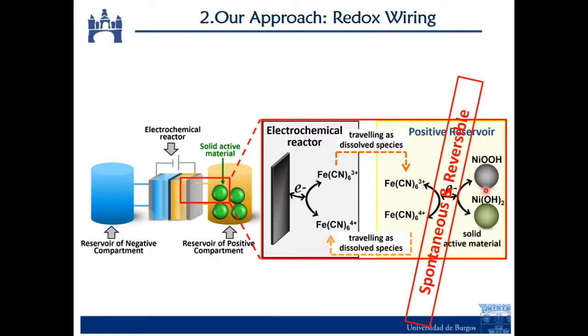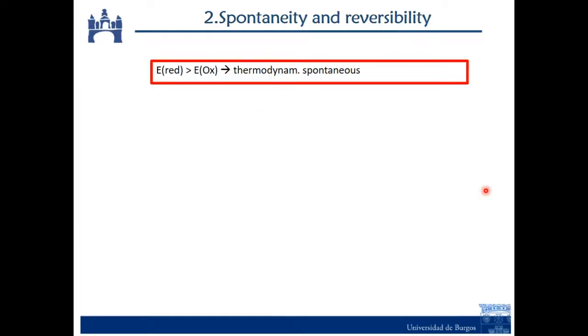Okay, so for this concept to work, we need a spontaneous and reversible reaction between our redox mediator and the solid particles. Here it gets a little bit probably too technical, but I need you to believe that there is a thermodynamic reason. There is no black magic involved, let's say, in this concept. So it's basically possible, and it will take me 2-3 minutes to explain this. So basically, in an electrochemical reaction, there is always something that gets oxidized and something that gets reduced.